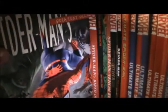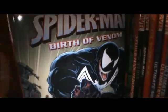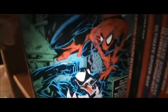Then I have Hulk, Red Hulk, Volume 1. And then Hulk, Red and Green, Volume 2. And Hulk vs. the X-Force. Then I have Spider-Man's Greatest Villains, which is just a collection of pretty much all the kick-ass battles of Spider-Man. Spider-Man Birth of Venom. Spider-Man vs. Venom, which, as you can tell, these are all Venom stories.